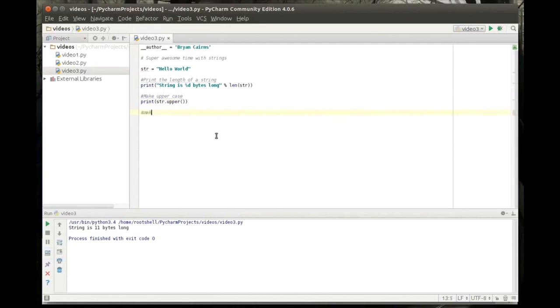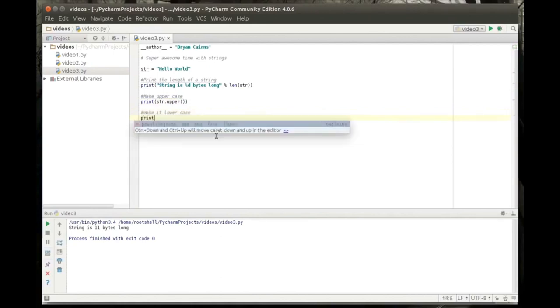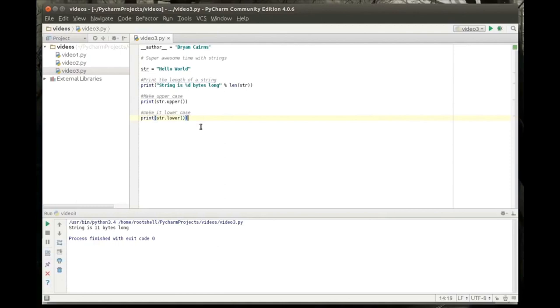And we're going to make it lowercase. We're going to say print lower. Now, this little self here. What does self mean? We're going to cover that in a future tutorial, but self is a reference to the object you're currently in if you're in a class. We're not in a class, so it just ignores it. We're going to run this. You're going to see, sure enough, the string is 11 bytes long, Hello World capitalized, hello world lowercase.